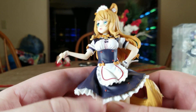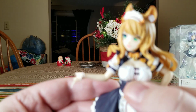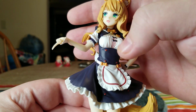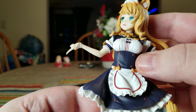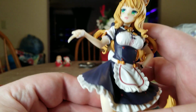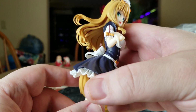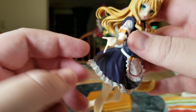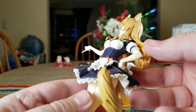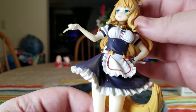But I mean, what do you expect from a $30 figure? The pinstripes on her chest look pretty good. Good wrinkling in the little bodice or whatever it's called. She's got some red heart buttons, orange bows, and again on her sleeve she's got the orange bows, the red pinstripes and everything. She is making a little pointing gun pose with her hand. Other hand, you know, a fist on her waist.